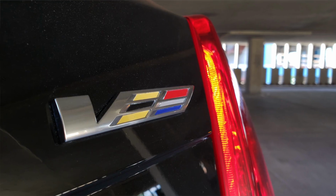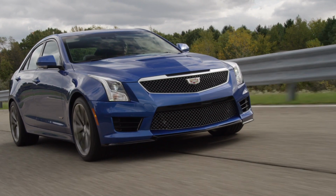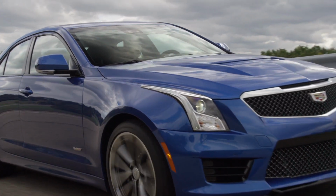Yeah, so overall, I really did enjoy the ATS-V Coupe. Again, with the 6-speed manual, an excellent driver's car. If that's what you're after, you really just can't beat it for the money.